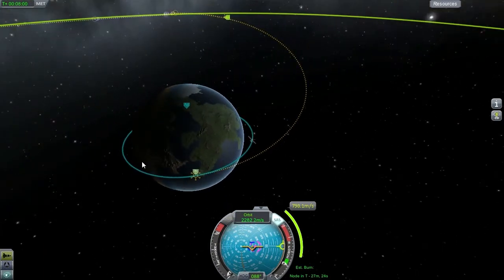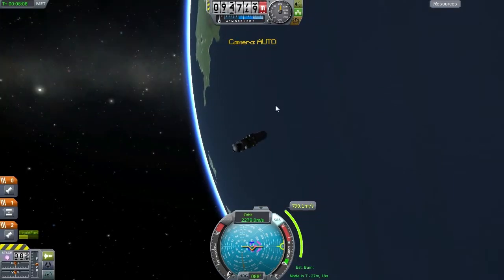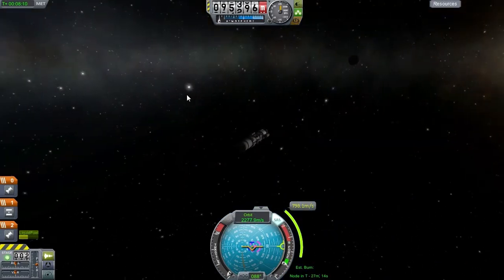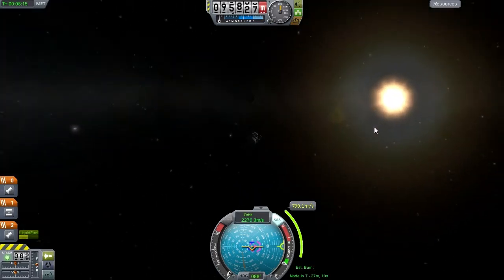But we're kind of slingshotting ourselves around to the Mun. So I think this will be perfect, and I will be right back when we get within time to make our big burn. And there's the Mun. I'm coming for ya.